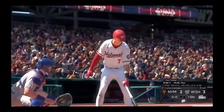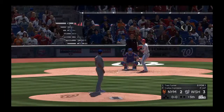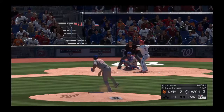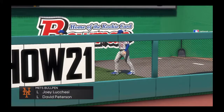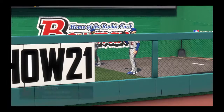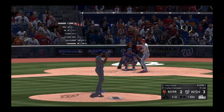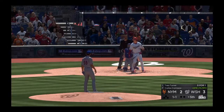Ready now is Trea Turner, and he'll face Carlos Carrasco to get the inning underway. Carrasco pauses. First pitch on its way. 0-1, no strike. Pitch taken several inches below the zone, in fact. Some activity out in the bullpen now as a couple of left-handers begin to stir. Here comes the 1-0. And he fouls this one off.